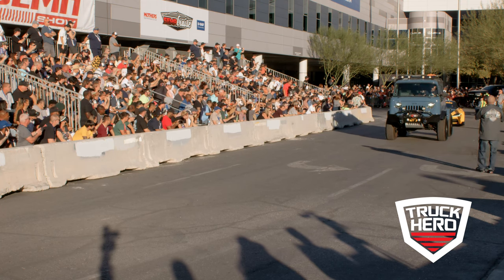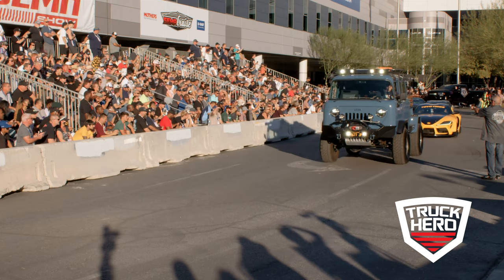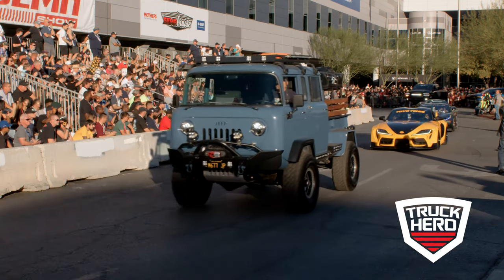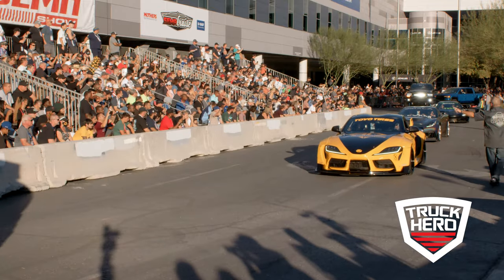Oh, now this is cool. The kick-ass Jeep. Sweet. Where have I seen this vehicle? Off-Road Expo. That's where I saw you. Did anybody go to the Off-Road Expo this year in Southern California? What an event. Yeah, the one in Ontario. One in Ontario. Be back at Pomona next year.